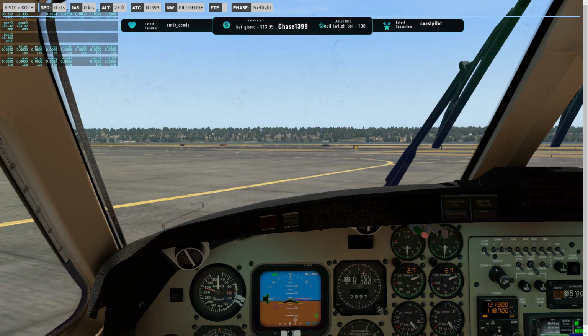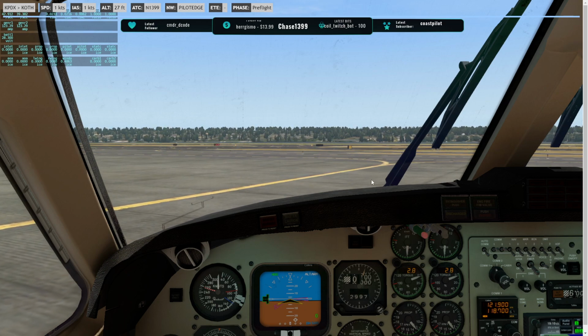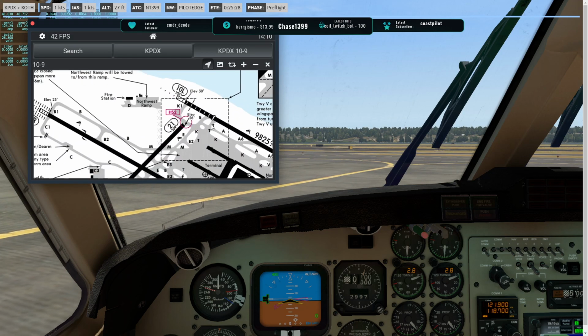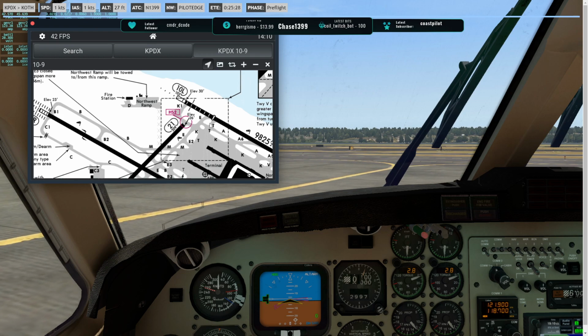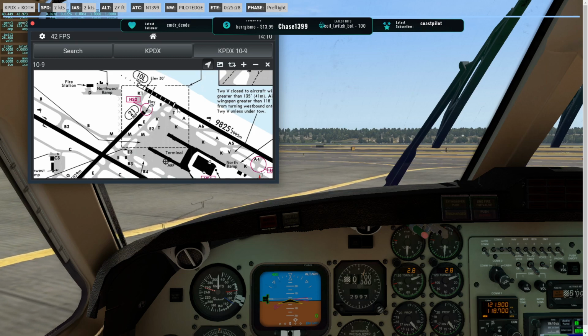Good afternoon, Portland ground, King Air 1399, Atlantic with Yankee, ready to taxi. Air 1399, Portland ground, good morning. Runway 10 left at Tango, taxi via Alpha. 10 left at Tango via Alpha 1399. Alright, so we have to go 10 left at Tango via Alpha. So we just cruise up Alpha here. We'll go to Tango.